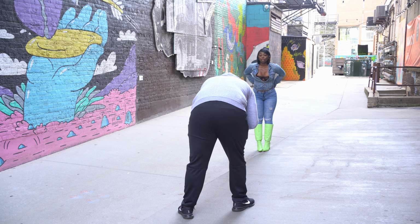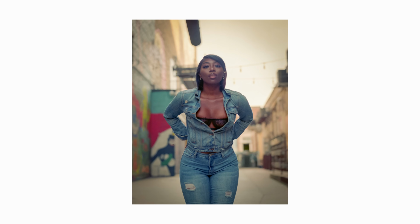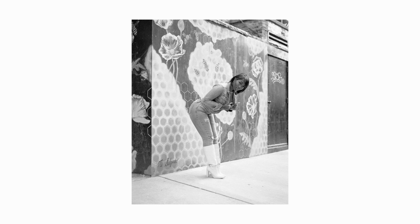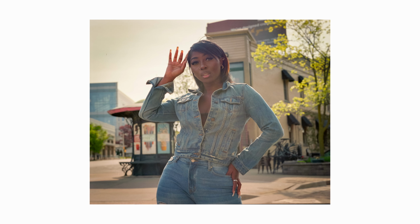I remember doing a winter session with a model in the snow where every frame had to count because I only packed 2 rolls. It made me more aware of everything. Light, posture, emotion. It just slows you down, and like I mentioned in my other videos, that's a good thing when it comes to portraiture.